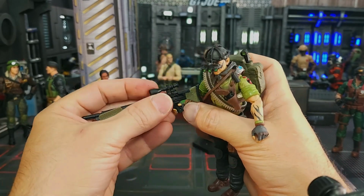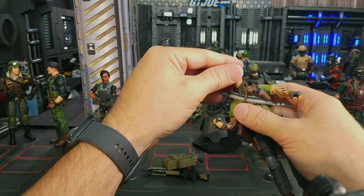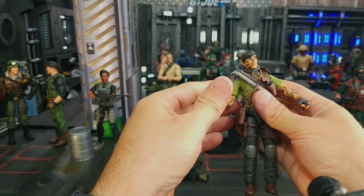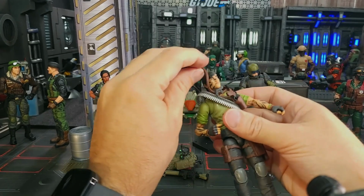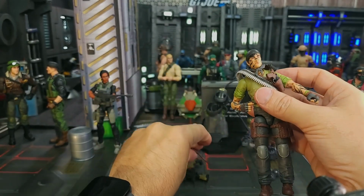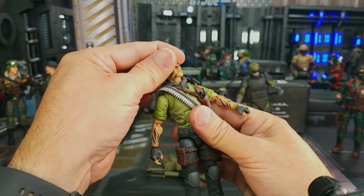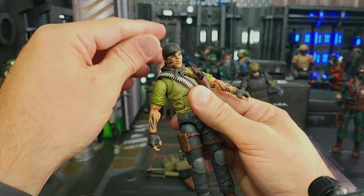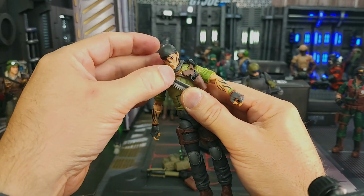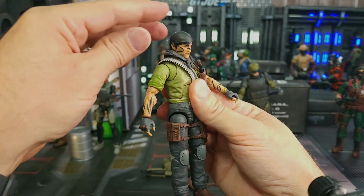But I'm going to go ahead and remove this and the backpack and the night goggles and show you his articulation. I'm even going to, just for the sake of this moment, take off that little man bag so we can look at his articulation. He's going to be able to look up about that much. He's going to be able to look down just a little bit. That scarf thing does get in the way a little bit, but he's looking down pretty good.